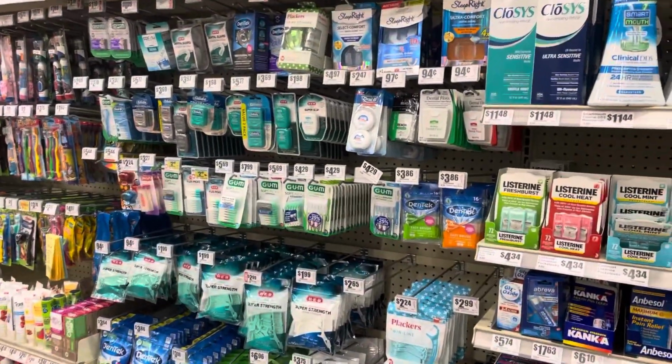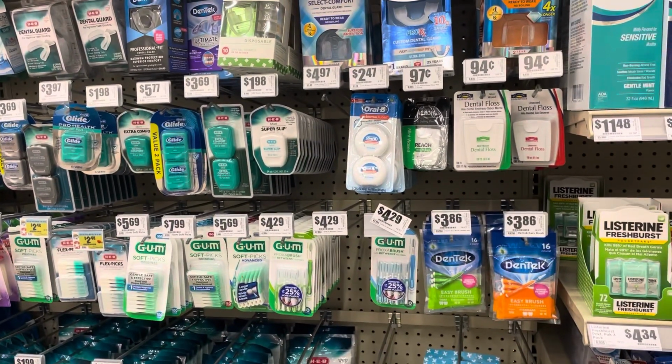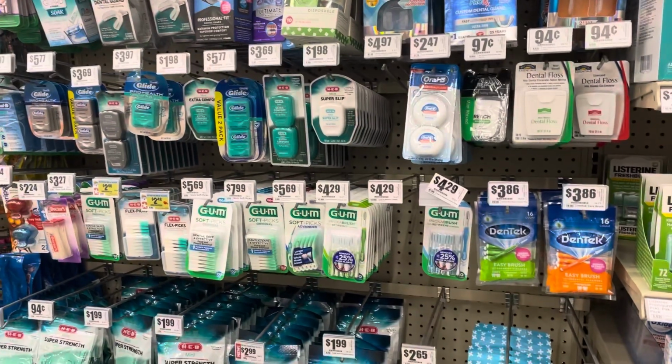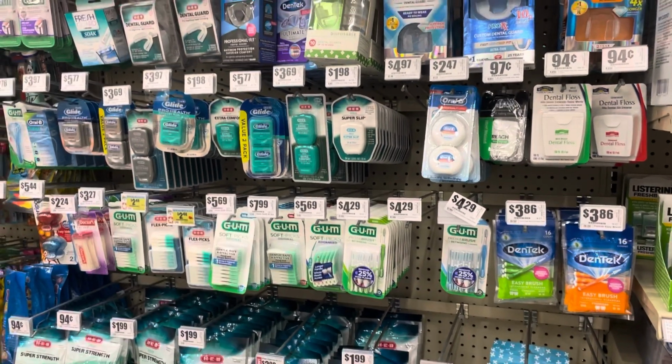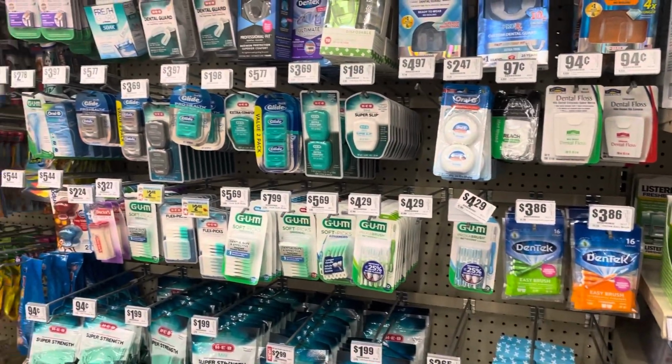Dental floss. Guys, there's 100 uses for dental floss. Cordage, fishing line, cleaning your teeth the way it was intended, of course. Don't overlook that. It's nice and small and compact and has a lot of uses. Make sure that you have some of this.